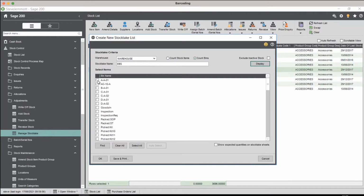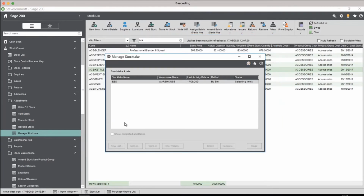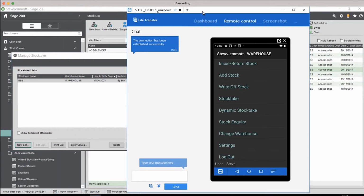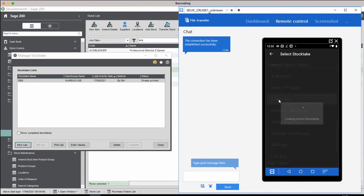What they actually do now is cyclical counts, so they count a number of bins each week. They select those bins, and what releases it to the handheld is save and print. What you'd be doing at the moment is printing off Sage's form, putting it on clipboards, and people go around, write the items on, and then somebody has to manually key those items in. So the first benefit straight off, and I'm going to try to set this up as quickly as possible for you, is there are no bits of paper. The moment you create the stock take, you have to count it there and then, just as you do with Sage. Anybody who's logged into a handheld who has access to that warehouse and that functionality will see it appear.